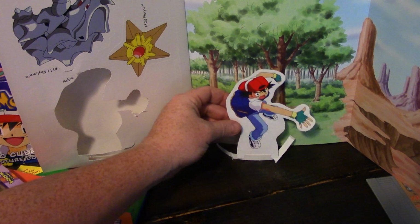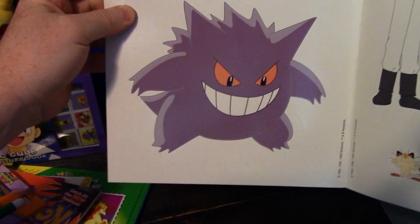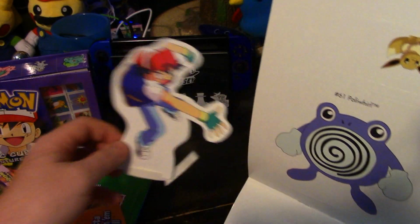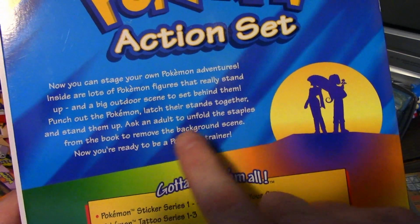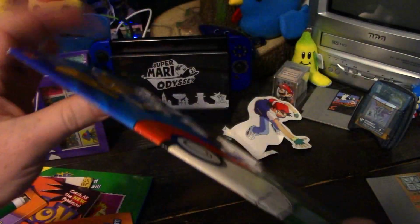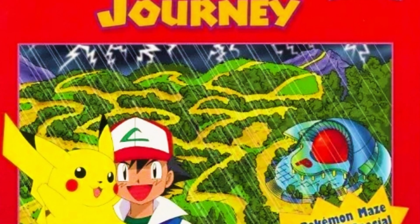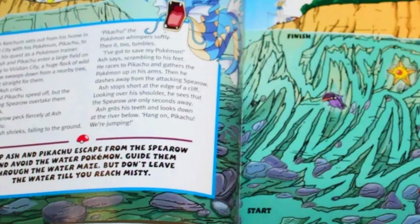How's it going? I'm Ash Ketchum. Whoa, that's a big Gengar. Holy moly. Yeah, this is nice. If you really want to go all out, it says on the back you can unfold the staples and remove the inner pages to get the full backdrop. Huh. In the last honorable mention, there was a limited release book called Ash's Journey, which featured glow-in-the-dark mazes.